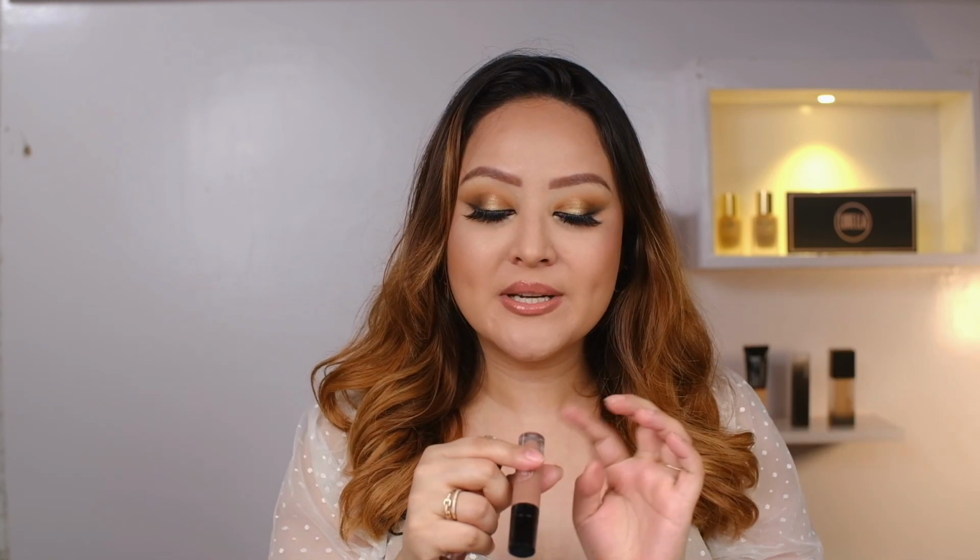So this is the second shade. I actually use these two colors from Lurella Cosmetics. I mean, their glosses are amazing. This one is called Killing It, and this one is called Wifey. So I used Killing It on the outer area of my lips, and then I used Wifey right in the middle to give that little pouty effect that you guys are seeing. So yeah, this is it.